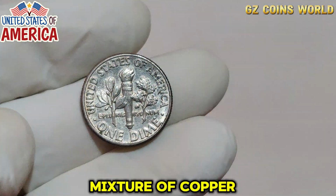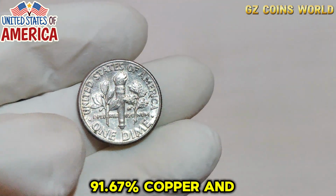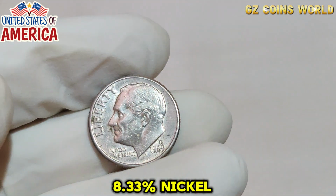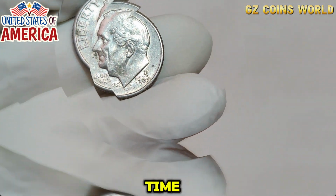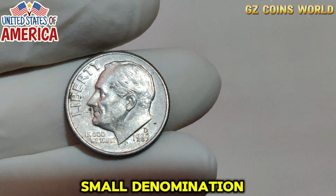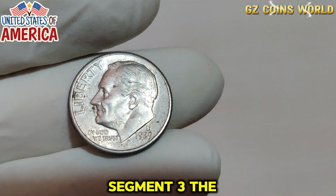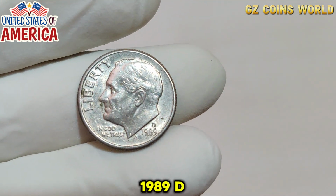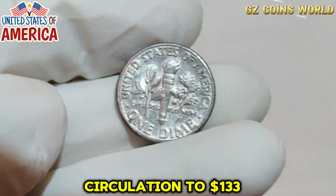Made from a mixture of copper and nickel, the coin is 91.67% copper and 8.33% nickel, giving it a unique shine and durability that has stood the test of time. Though many of us might think of this coin as just a small denomination, it holds massive historical and financial significance. Segment 3. The value of the 1989 D Liberty dime, from circulation to $133 million.